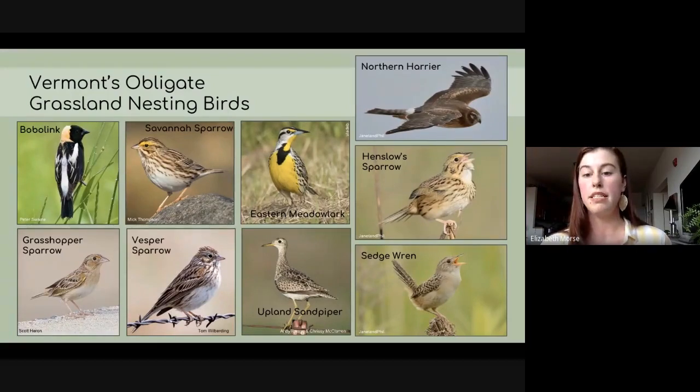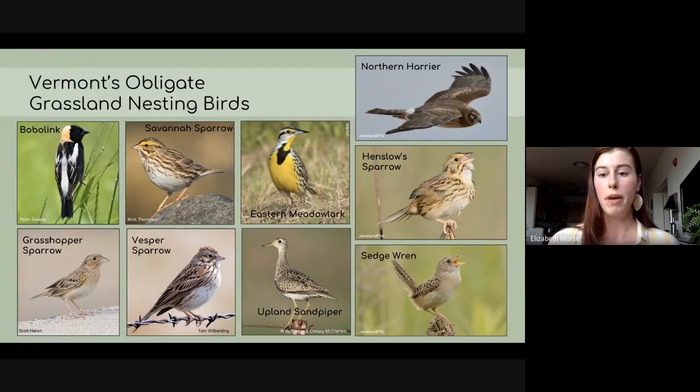But what it means is that now we only have a much smaller proportion of the state in grassland, and we have much less habitat available to a lot of these species, which means that now the only grassland birds we have in any real numbers here, any significant populations, are our bobolinks, our Savannah sparrows, and to a lesser extent, our meadowlarks, which you can see at the top left of the screen.